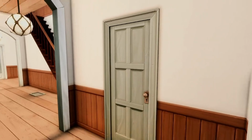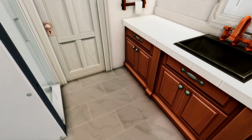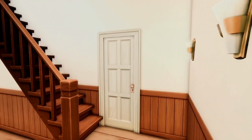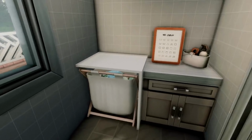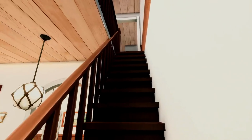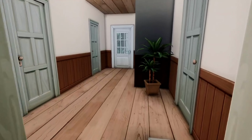And then we go through here, and this is our first bathroom. There's a lot of bathrooms in this house, which I think is really cool. And then here's the laundry room. There's not much in it. But yeah. And then we go upstairs, and this is where all the kids exist.